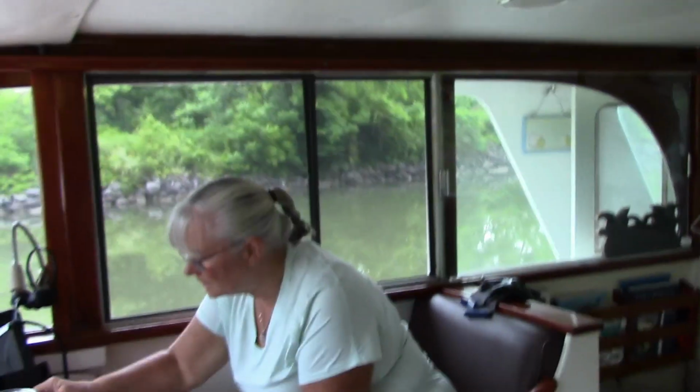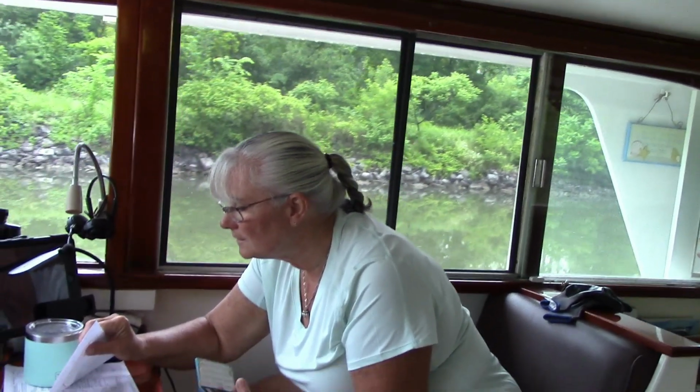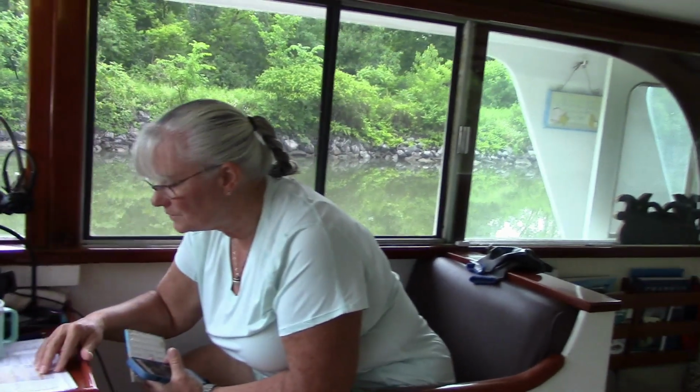So it seems like a lot of fuel, and it is, but you have to remember we're moving our house, our entire home. Anyways, so today is more Erie Canal, a few more locks. How many locks are we doing today, hon? We left 18 and we're going to beach to 22, so not that many. Was that 4? Yep, 4 more locks. Not too bad, as opposed to 10 locks yesterday.